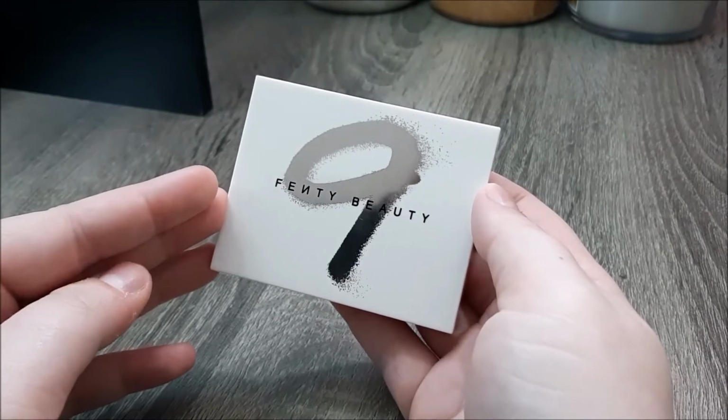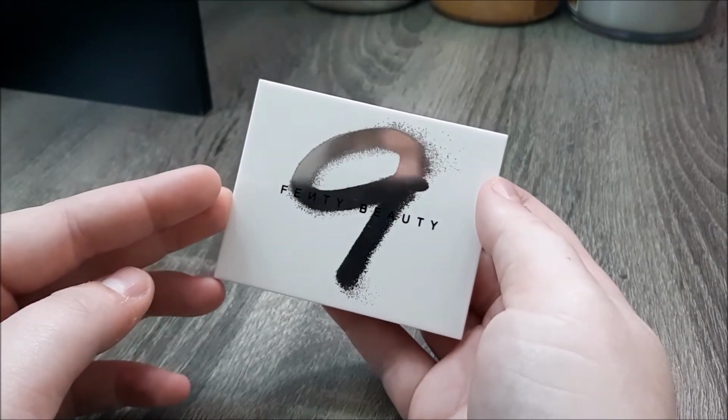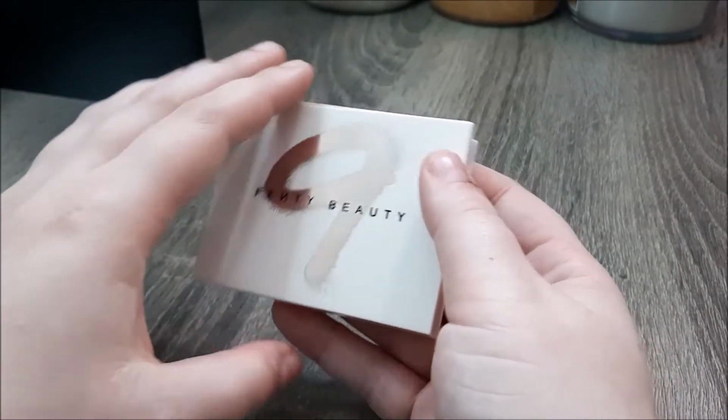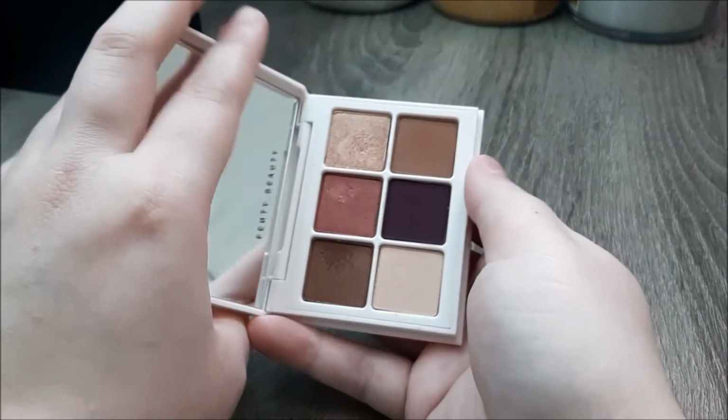And the palette that I picked out might come as a surprise to people because it is so small, and I'm usually a maximalist when it comes to my eyeshadow. So this is the Fenty Snap Shadow Palette in the shade Fine Wine.